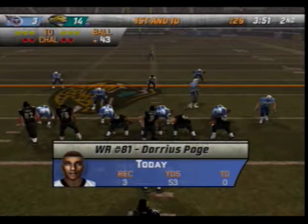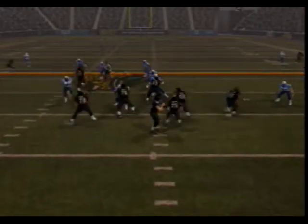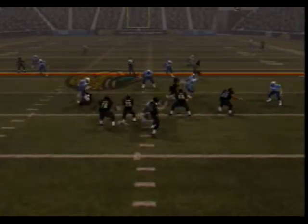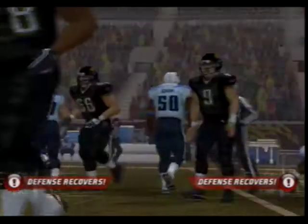Let's go, D. The Titans line up in a 4-3. Pump fakes. Pressure coming. He lost it. The Titans grabbed the live ball. So the pressure forces a turnover.